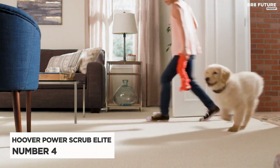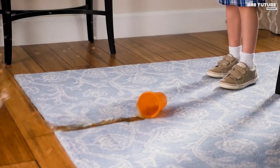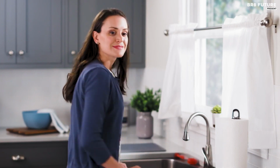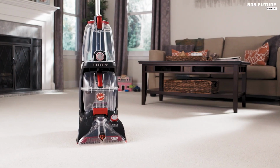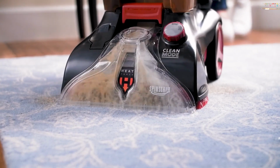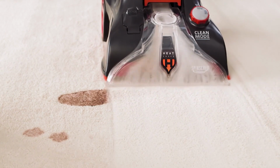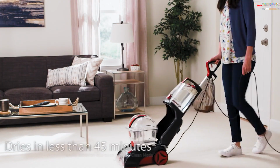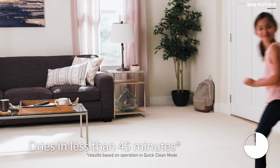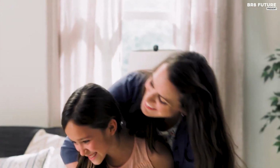Presenting the Hoover Power Scrub Elite, ranked as the 4th best carpet cleaner. This powerhouse device boasts a spin scrub system, designed to eradicate deep-seated dirt and stains with its 360-degree brushes and robust suction, all while maintaining gentleness towards your beloved carpets. With its fast dry time feature, you can swiftly address surface stains using the quick clean mode and revel in dry carpets within a mere 45 minutes.